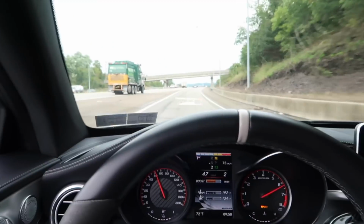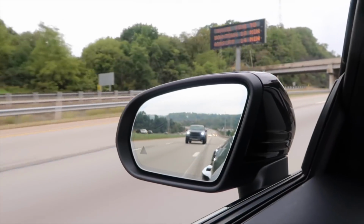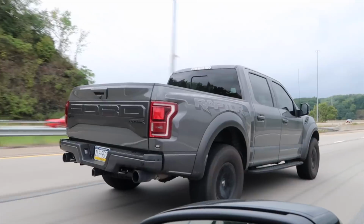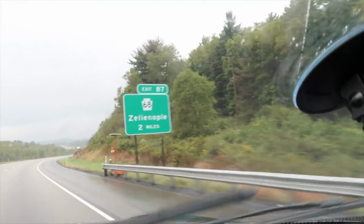All right, so we are in a bit of a hurry here. I'm gonna jump in the car, we gotta get to the shop. Wifey's following me in the Raptor so I can get back home. All right, we've arrived, finally. Of course, it's raining once again.